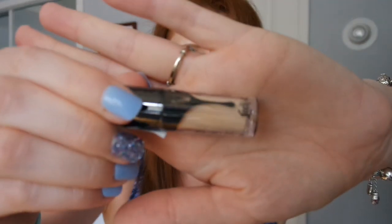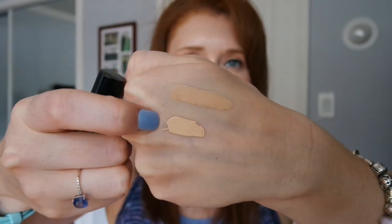And then the last thing that I got was the Kat Von D Lock-It Concealer in L3 Warm. Now it says warm here, but it doesn't look too warm, so I'm gonna break the seal on it and see if it actually could be a shade I could use. Alright, it looks potentially like a feasible color that I could use, so I'm excited to try this out.